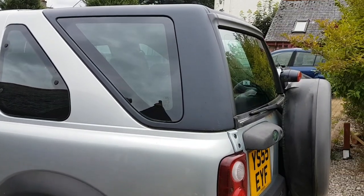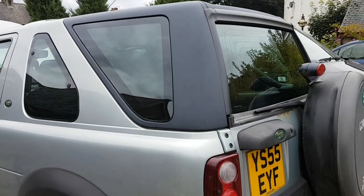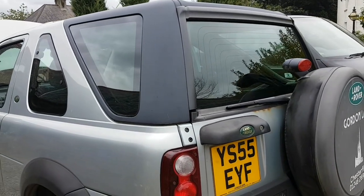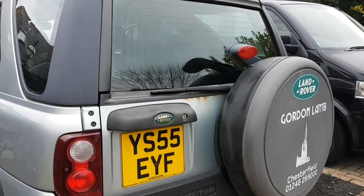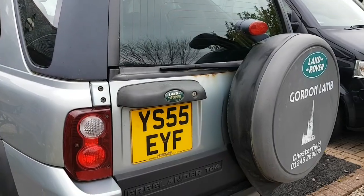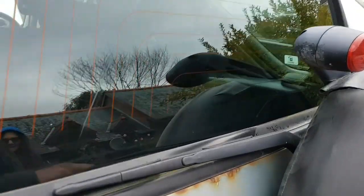The roof comes off. You can make it into a soft top if you wanted. I prefer the hard top myself. I haven't taken the top off it. The back door, they're always rusty. Anything after 10 years is going to have this rust at the back. What actually happens is it blows this out and water goes in here, breaks the cable behind the window, and then the window fails to work.